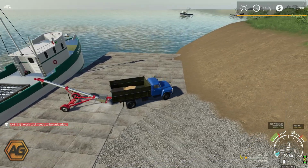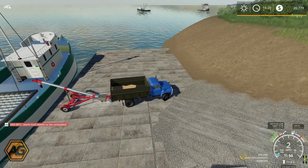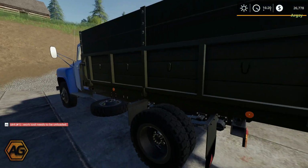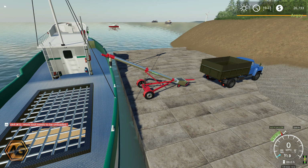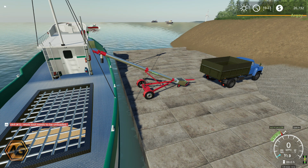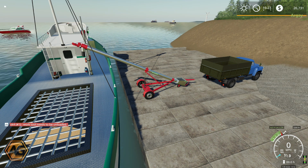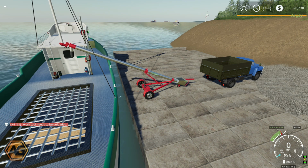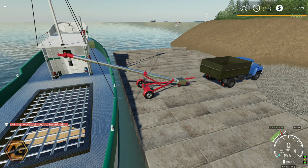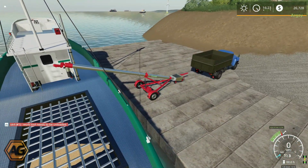So pull up in here. Now I think we should be able to disconnect it, and we'll go and hop in to the auger and move it around. There we go. So we can get that extended out. Hopefully it will go far enough to get into the loading area of the ship. That looks pretty good to me. In fact, we can probably lower it down too. There we go. Look at that. That's pretty much perfect.